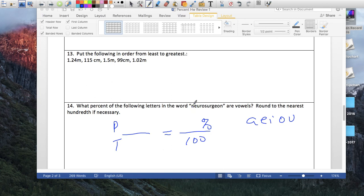How many letters? 1, 2, 3, 4, 5, 6, 7, 8, 9, 10, 11, 12. There's 12 letters. And how many of them are vowels? Well, you got the E, you got the U, you got the O, you got the U again, you got the E, and you got the O. 1, 2, 3, 4, 5, 6. So 6 of those letters are vowels.